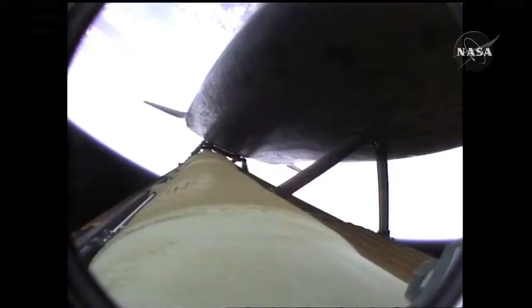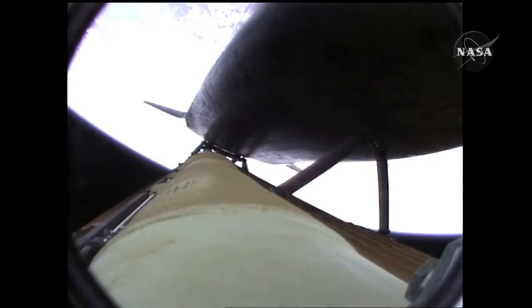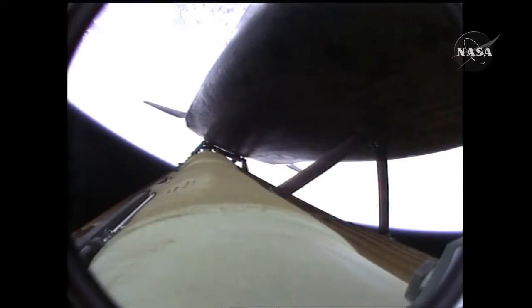Coming up on the 3-minute mark into the flight, Atlantis 46 miles in altitude, 81 miles downrange, traveling almost 4,000 miles an hour. Atlantis speeding straight as an arrow toward its date with the International Space Station Wednesday morning. 3.5 minutes into the flight, all of Atlantis' systems functioning by the book. 55 miles in altitude, 120 miles downrange, traveling almost 5,000 miles an hour.